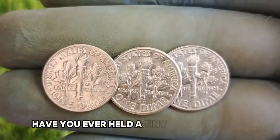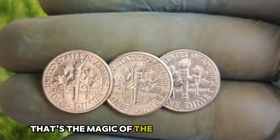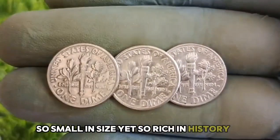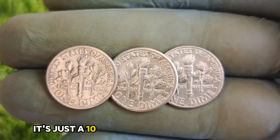Have you ever held a tiny coin in your hand and wondered about its story? That's the magic of the Roosevelt dime, so small in size, yet so rich in history, symbolism, and value. At first glance, it's just a 10-cent coin.